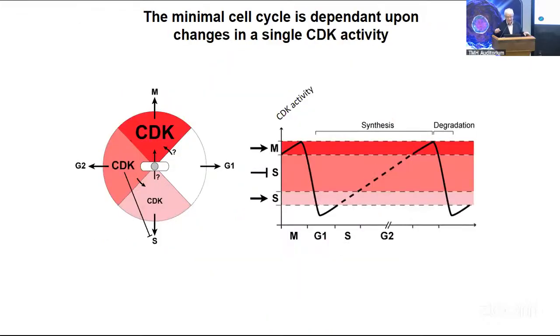The model we came up with is here. On the left is the conventional picture of the cell cycle, and you can see the color, the depth of redness. It reflects the level of CDK activity. And in G1, the activity is very low. You get a small amount of activity, and you get S phase. You get more activity, and you block S phase.